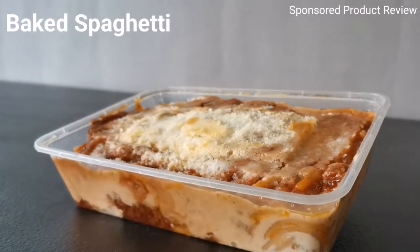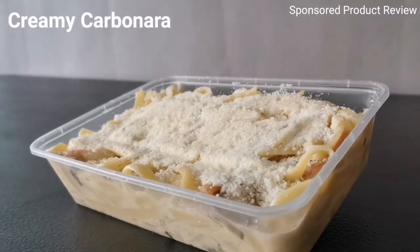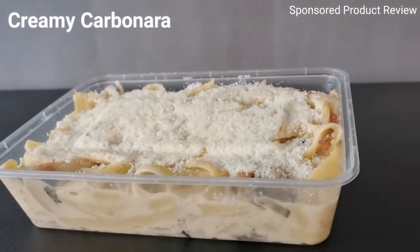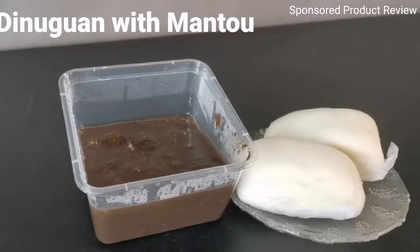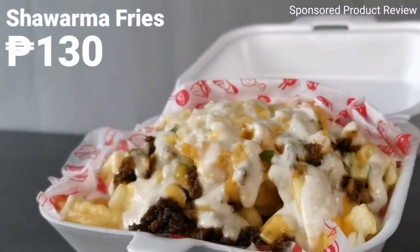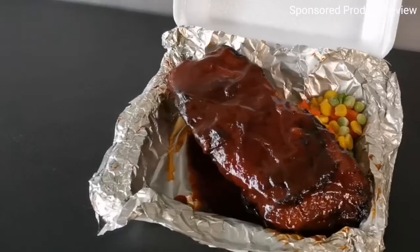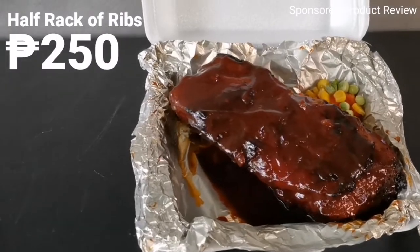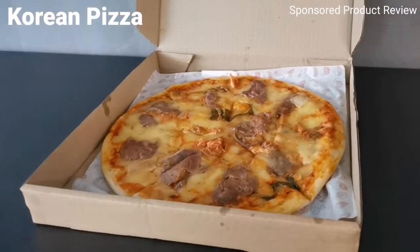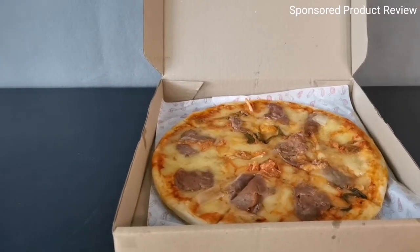Baked spaghetti for 120 pesos, good for 2 persons. Creamy carbonara, good for 2 packs for 150 pesos. Dinuguan with mantaw. Shawarma fries for 130 pesos. Your Mucho Burger for 380 pesos. A rack of ribs for 250 pesos. Korean pizza for 12-inch and maxi size for 390 pesos.